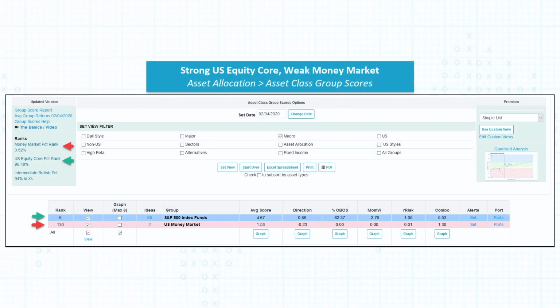Maintained, kind of polar opposite levels. The core's been stroking along at 95, 96, 97-ish against all asset classes around the world. A very, very strong reading. Money market's been in the 2.5 to 3.5 range-ish, even through this turmoil over the last week. And so what that's telling you right off the bat is, the market's strong.